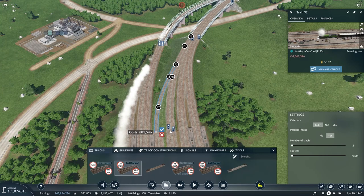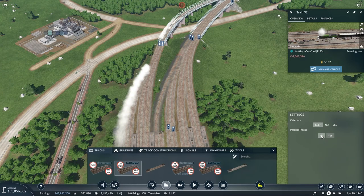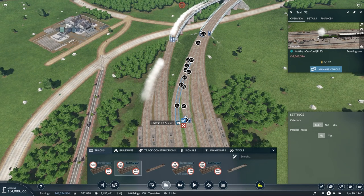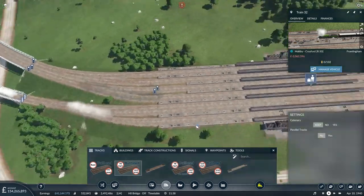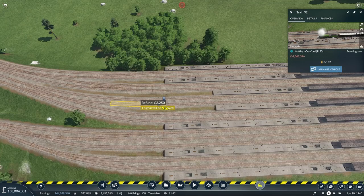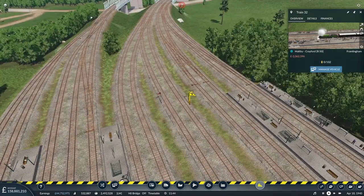Keep overhead. There we go. And then grab this one and we'll bring you down like so. Yeah, nice. And I'll also remove these two signals because we don't need them anymore.